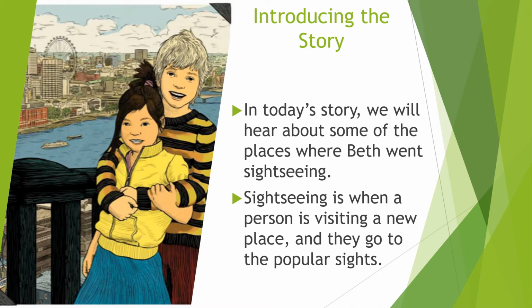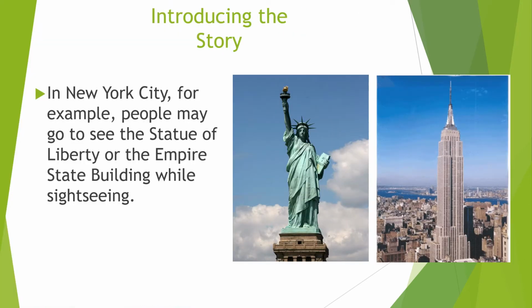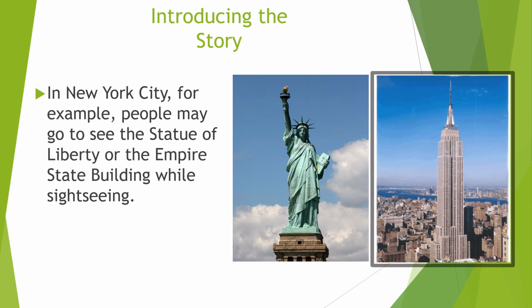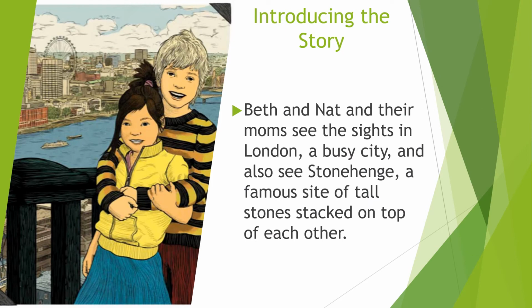In today's story, we will hear about some of the places where Beth went sightseeing. Sightseeing is when a person is visiting a new place and they go to popular sites or places. For example, in New York City, people may go to see the Statue of Liberty or the Empire State Building while they are sightseeing. Beth and Nat and their mom see the sights in London, which is a busy city, and they also see Stonehenge, which is a famous site of tall stones stacked on top of each other.